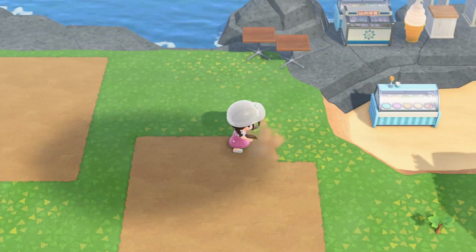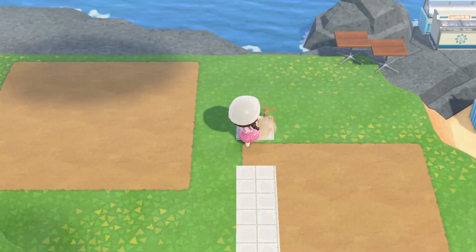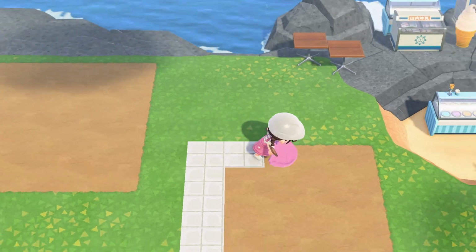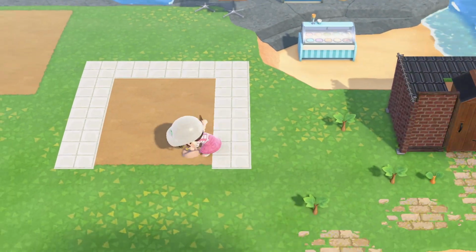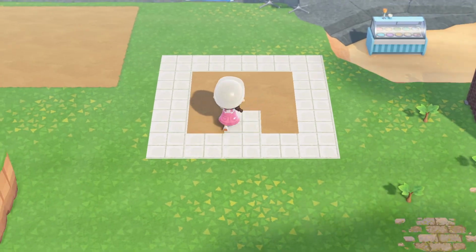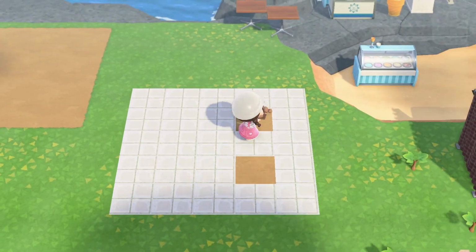Now for some tile work. You'll notice that this particular custom design code does not have a transparent pixel anywhere. So instead of it conforming to the dirt path below, it just lays on top.